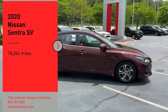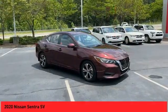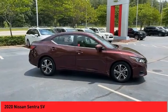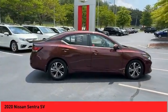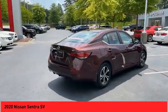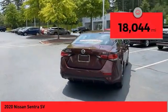Come test drive the 2020 Sentra. With its spacious and versatile interior and stellar fuel efficiency, the Nissan Sentra is the obvious choice for anyone who wants to enjoy a stylish and comfortable ride. This vehicle has less than 20,000 miles.